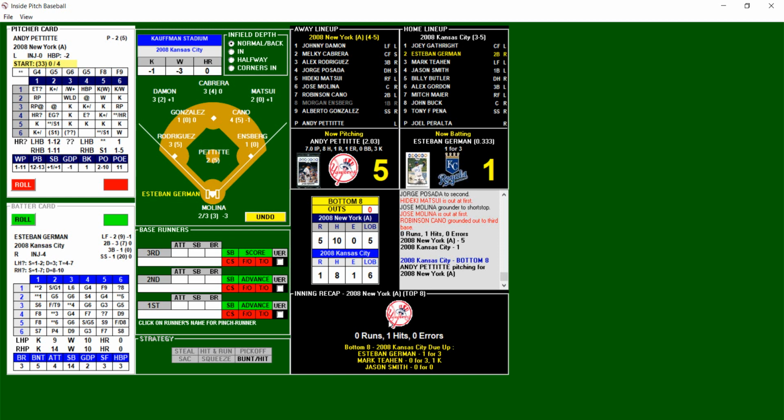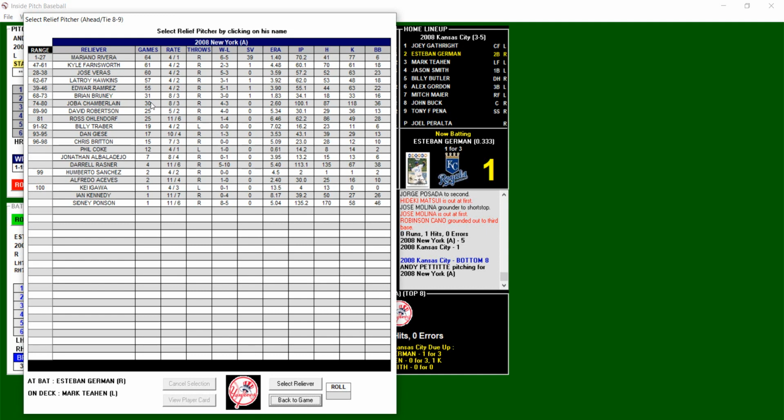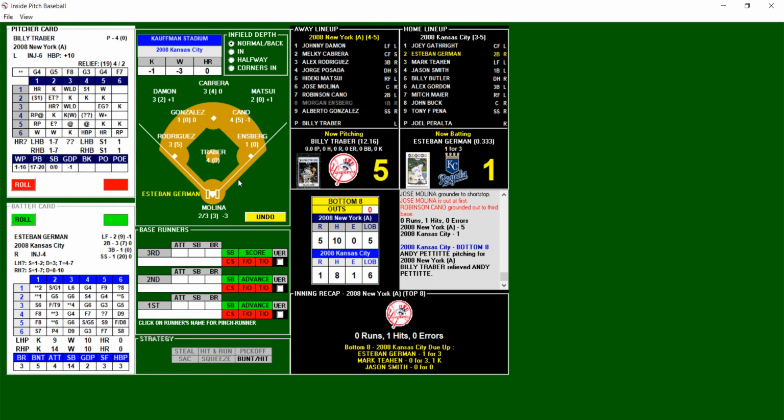It's going to be Esteban German, Mark Teahen, and Jason Smith due up for the Royals. Andy is done. And we have a right, left coming up. They're going to bring in Billy Traber, one of the only few left-handed pitchers they have. Traber comes into the game with an ERA of 12.16.